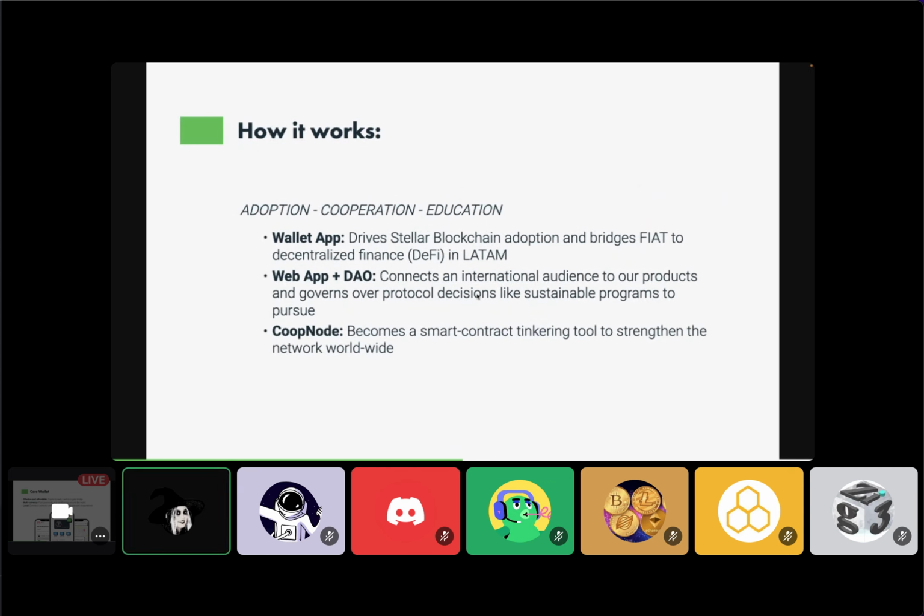So how would it work? We have three projects working, right? It's adoption, cooperation, and education. So our wallet app will drive the Stellar blockchain adoption and bridge fiat to decentralized finances. Once people are able to save their money on their phone, it's going to be easier for them to start exploring other opportunities within the ecosystem that fit more into decentralized finance. Our web app and DAO will connect an international audience to their products and will serve to kind of govern the protocol decisions, right? And try to push for sustainable programs for people to participate.